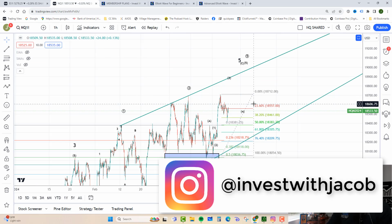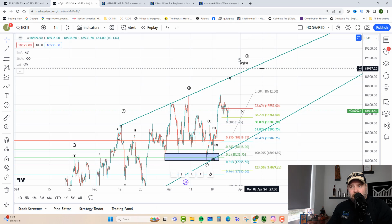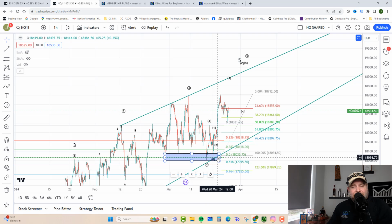Over on the NASDAQ, same type of setup. We're looking for completion up toward the 19,000 level overall. Our key support level is 18,461 to 18,383. Should they break that, the next key level is the 18,200 area. And below that, we're looking at the blue box again, and breaking that would put the bears back in control of the market.